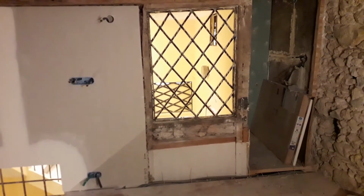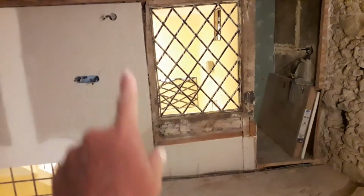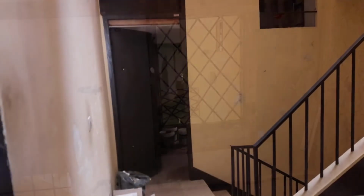Should we leave it and just put a glass transom window in on that bottom area here? Or should we open up the whole thing and just do a big floor to ceiling set of French windows that open inwards towards the room? All right, thanks. All right, so on the outside, here's the entry door to the back apartment.